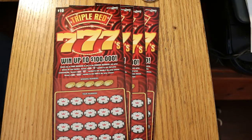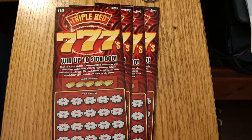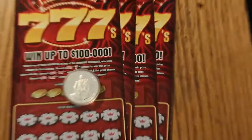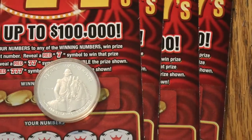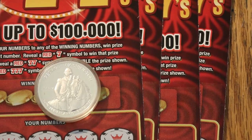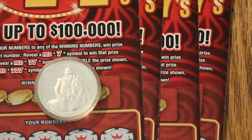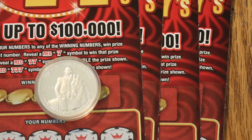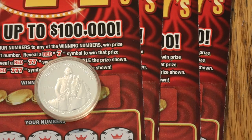And before we get started, and I can't do this every session because I have to dig for these coins in my vaults. Today's coin, bring her in, is the 1982 S George Washington commemorative half dollar. This one is in a sealed little plastic capsule. It's essentially in proof condition. It was never really meant to be circulated.